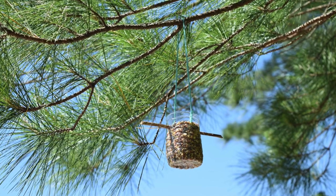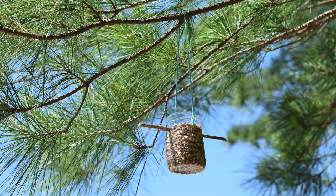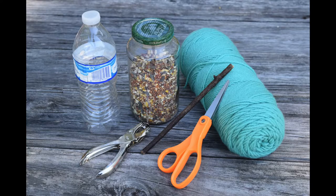For the next feeder, I used a small plastic bottle. One bottle will make two feeders. You'll also need a stick, a pair of scissors, a hole punch if you have it, and some yarn or string. Don't forget to get help from an adult when you use sharp tools like scissors.